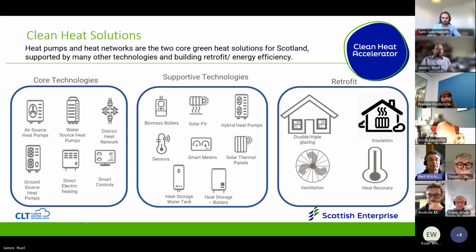But to some extent, it's all much the same thing. The important thing is, to us, the core of it is heat pumps and heat networks, but also supported by building retrofit and building energy efficiency. But to support these core technologies, there's lots of other technologies that we're happy to support within this programme. So they're mostly listed on this slide. That includes all the smart controls that are required to optimise heating systems. It includes biomass, solar thermal, the smart meters required to optimise all of this, thermal storage. And on the retrofit side, it's obviously things like insulation, waste heat recovery, ventilation, triple glazing, all these good things. So quite a wide definition. I think that's the important point.